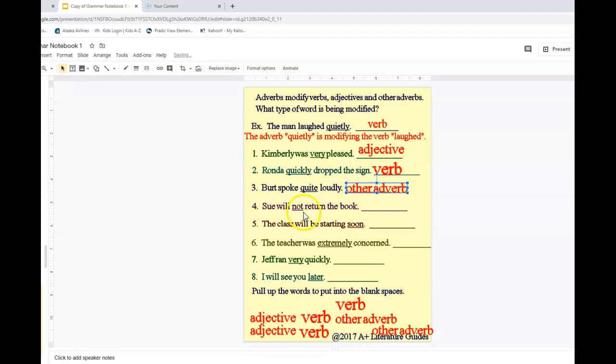Okay. Sue will not return the book. Not is an adverb. Not sure if you knew that, because it's telling when something happens. In this case, it's not going to happen. So it's actually describing the verb, will return. And it's right in the middle. Not is not a helping verb, but it's an adverb, and it can go in between the helping verb and the main verb. The class will be starting soon. Soon is an adverb. Again, it's not soonly, it doesn't end in ly, but it tells us when the class will be starting. So it's modifying starting, will be starting, which is a verb phrase, so it's another verb.